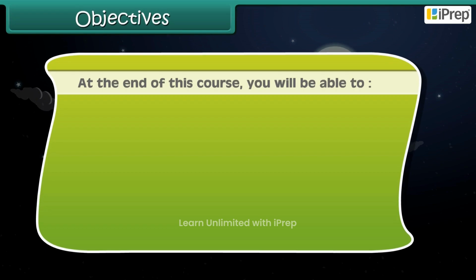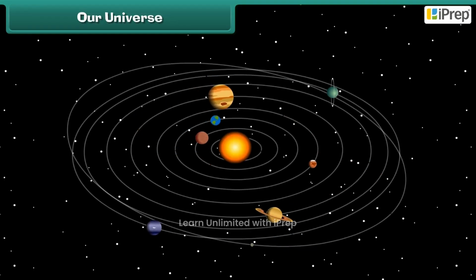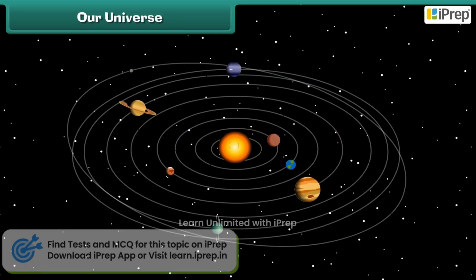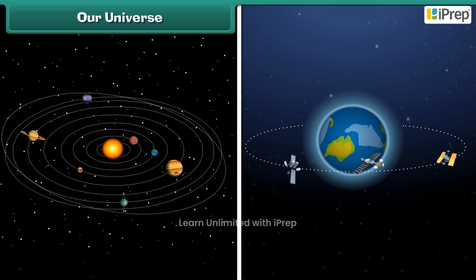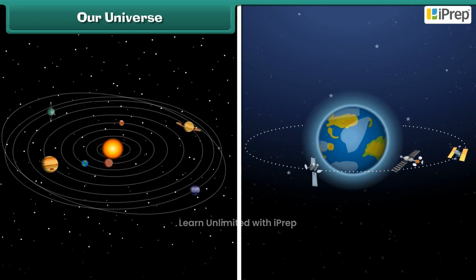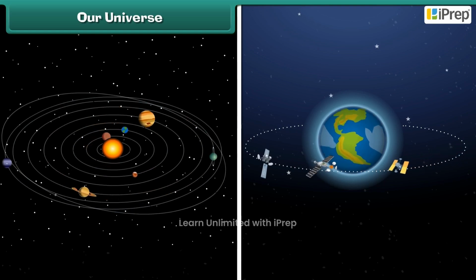At the end of this course, you'll be able to know the various parts of our universe, and describe star, planet and the moon. Friends, all that we see in the sky is just a part of the universe. There are many stars, planets and satellites in the universe. They all appear to be very small because they are too far from us, but actually they are very large in size. Do you know that our planet Earth is also a part of the universe?